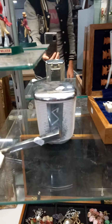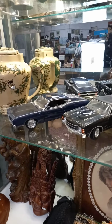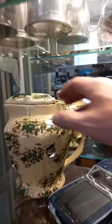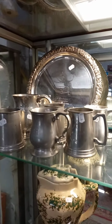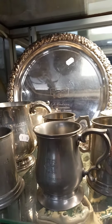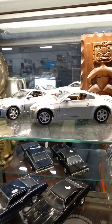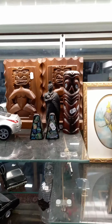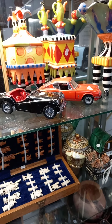He's a cool old ice shaver, ice crusher, little Johnnie Walker bar statues in great original condition with a little decanter, a couple of nice Yank tanks, electric jug. I just spotted that bloody crack on the side, that's a shame. Trophies, the trove of the bank's mobile, 27 years of service, a couple of Datsuns or Nissans, some carved tribal sort of bookends, tikis, a couple of little parrots, a couple of cool Triumph sports cars.